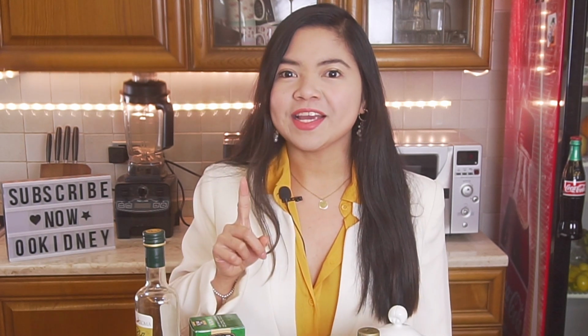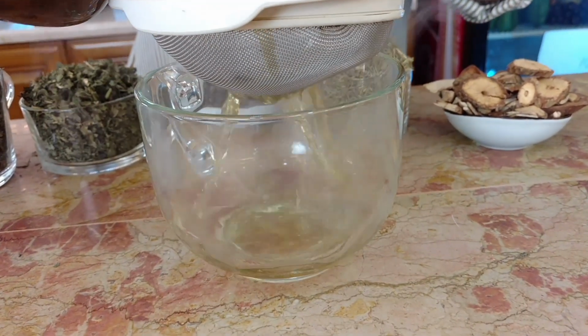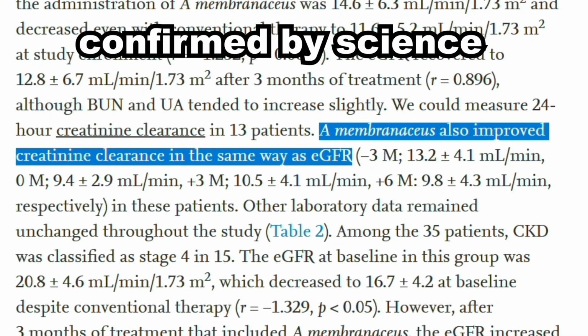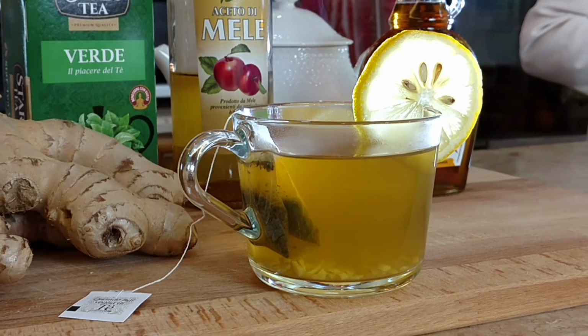Our number one in particular is easily the most powerful herbal tea in the world to improve kidney function. When it was tested on kidney patients, in just 4 weeks their creatinine levels dropped. And before that, our number 3. This is a tea with truly unique healing properties.